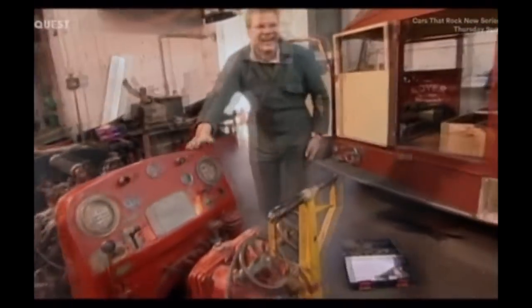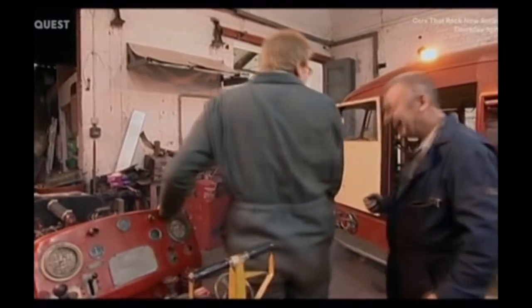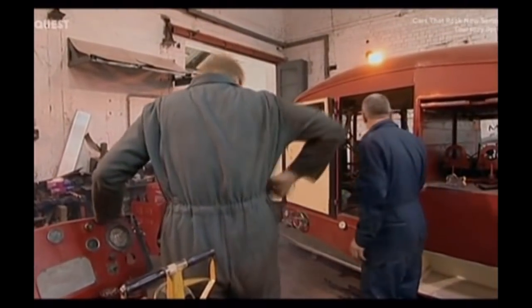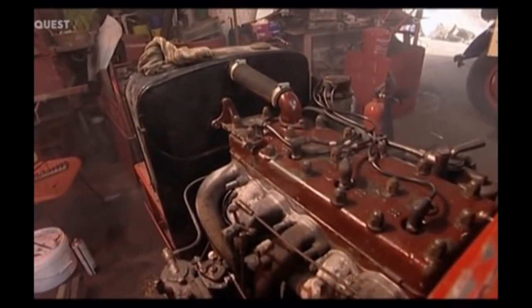It goes! It goes! Yes! Jerry, it looked like your pants caught fire from there. Oil pressure comes straight away. Great. Hey! Starter motor makes all the difference. Doesn't it? Yeah, we could have cranked that for a month.